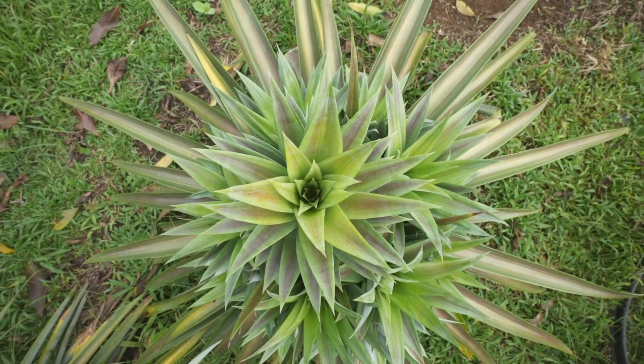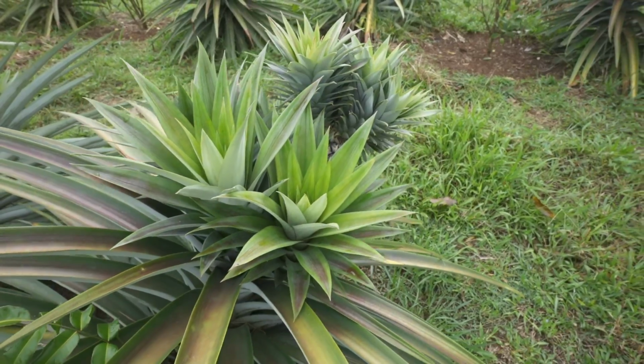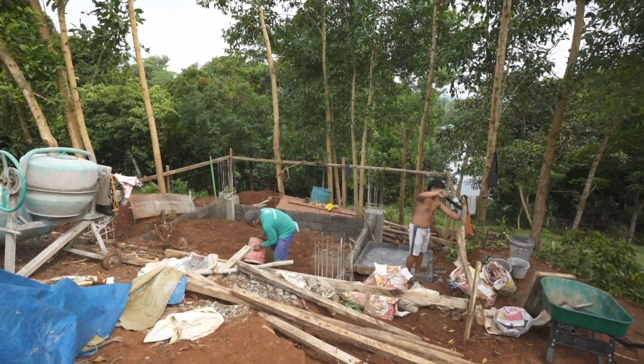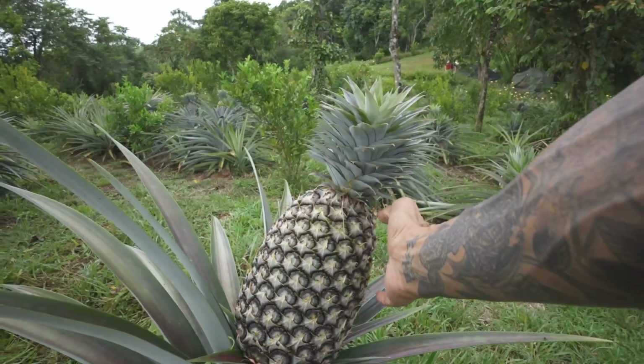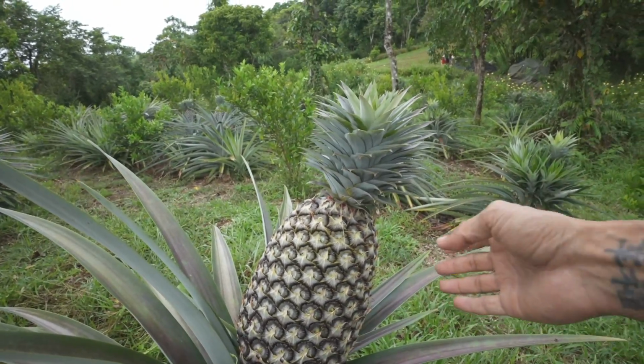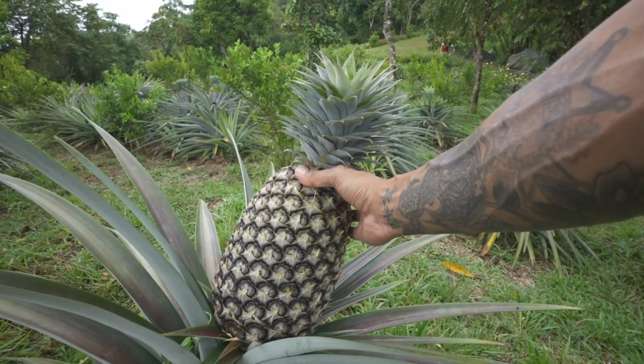I think the injection pump is clogged up, so we can't finish the work here. We're gonna check out the other projects. It's so massive. Look at this pineapple, it's so big.